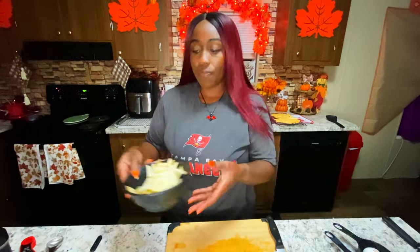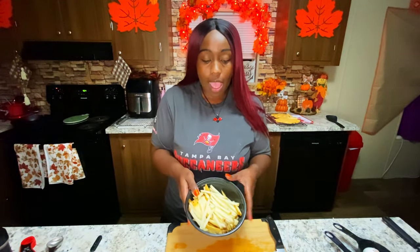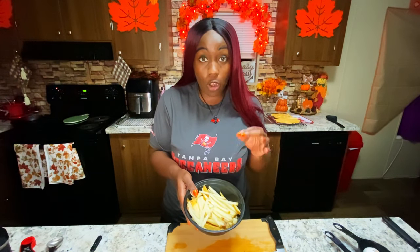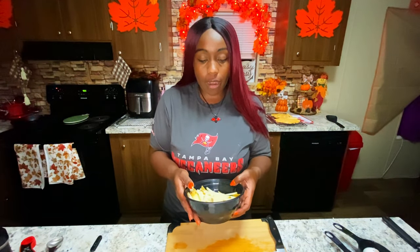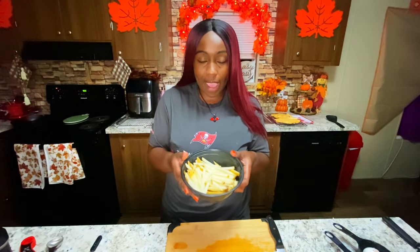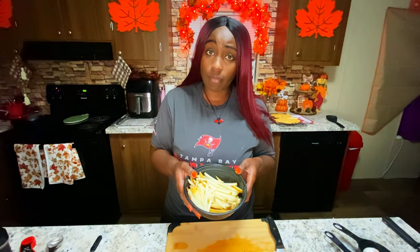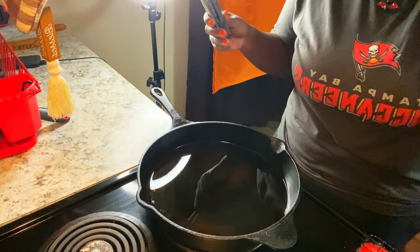Oh, also, these are my fries. I actually hand cut the fries. I soaked them in some ice cold water with some baking soda, and I dried them off with a piece of paper towel so they won't pop in your face. So let's get dropping these fish because I am starving. Start frying these fish. I'm gonna start with the small ones first.